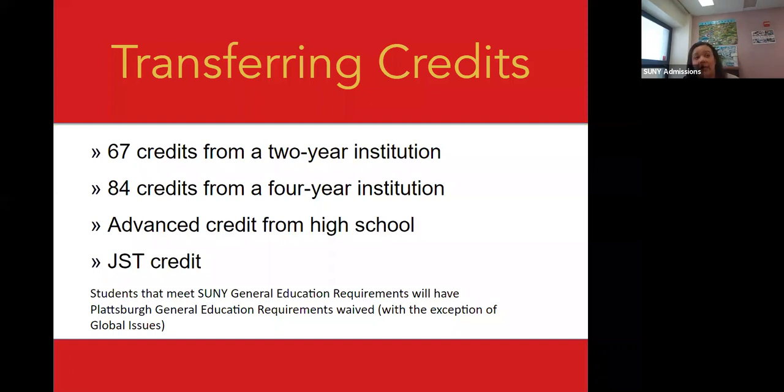With our credit evaluation system, we use SUNY DegreeWorks. Many other SUNY schools, and probably other 4-year colleges in other states, also use that system. So it makes it very easy to see exactly how your credits are coming in and what you have left to complete. Within about 2 weeks of an acceptance, you will get your credit evaluation sent to you. You're also going to get a follow-up email from our admissions office that has you verify and take a look at it, and if you have questions, you can set up an appointment with one of our admissions advisors to go over that credit evaluation.